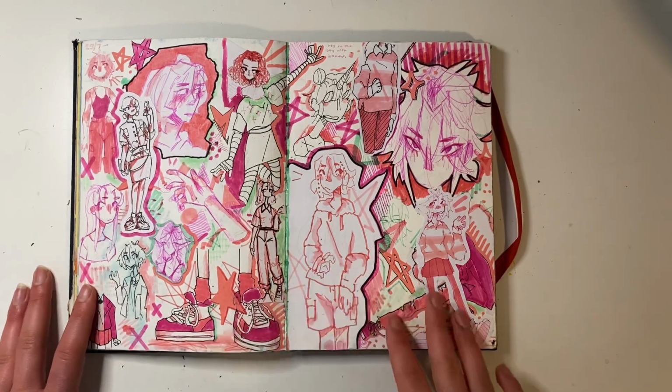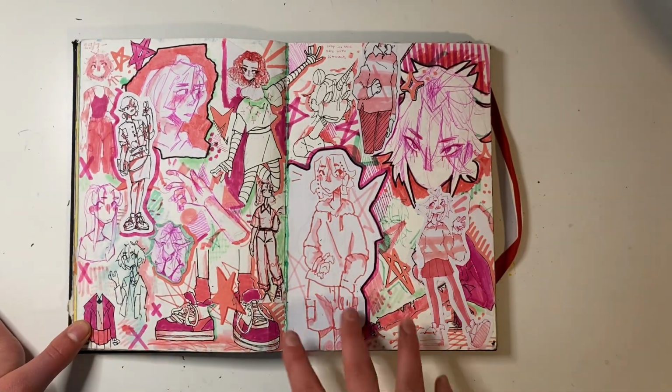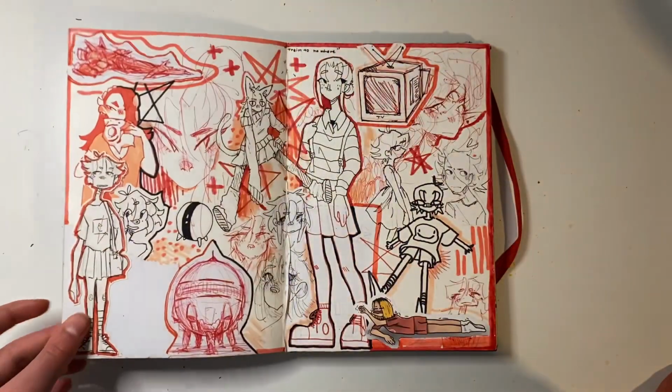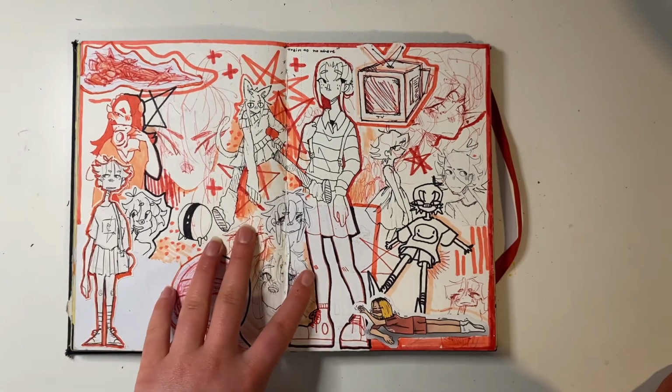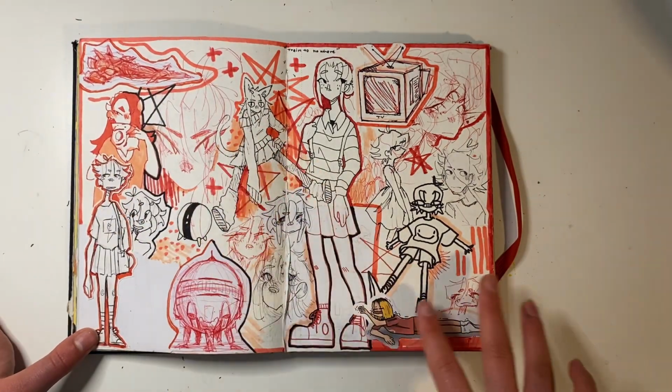I think it's just the colours and it looks three-dimensional. I tried drawing bigger as well. I really like these drawings. I tried doing the same sort of thing, and I really liked how this bit turned out, and then it kind of didn't do as well.